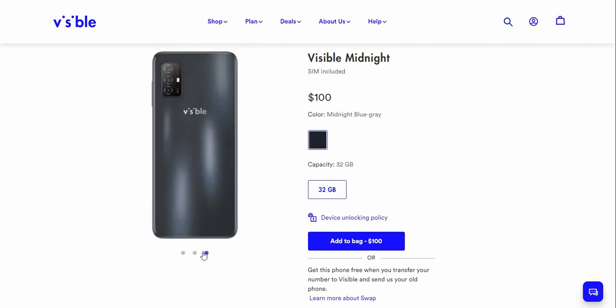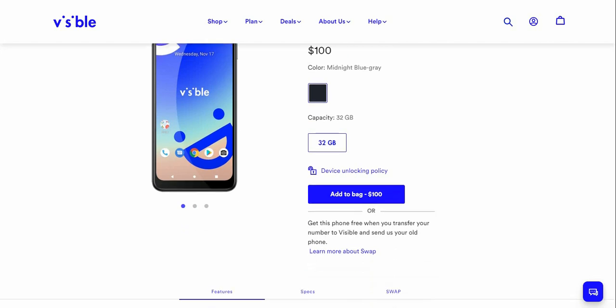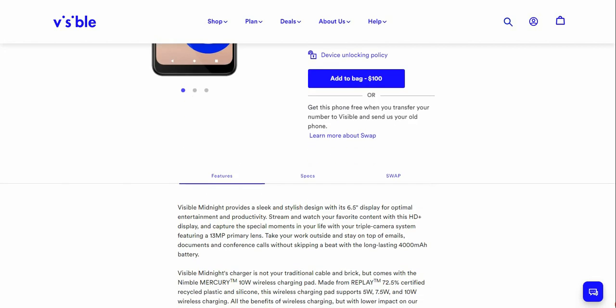And then on the back of the Visible Midnight is your triple camera system, along with your camera flash, Visible logo, and whatnot. It looks like it has a glossy back. I don't know if it's made of plastic or glass. It's probably not glass, but probably a plastic back, so do keep that in mind. Probably plastic, because you're only paying $100 for it. So you will get what you pay for here.